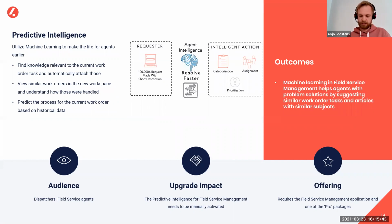It is closely connected to the next feature, which we want to highlight, which is predictive intelligence. This is a bit of an extension to the platform using machine learning that we probably have heard about already, making life for your agents, but especially dispatchers, a bit easier. In this configurable dispatcher workspace, ServiceNow has now made it possible to highlight or automatically attach knowledge articles or suggestions, or see similar work orders that have been handled before by your agents, or knowledge articles that have been updated recently. It attaches those to the tickets, making it easier for the dispatchers to find the correct person, to dispatch the correct teams, or for your technicians to see how things were resolved in the past.